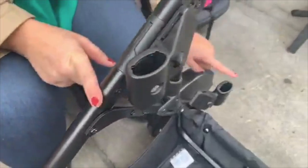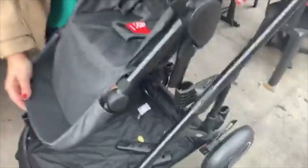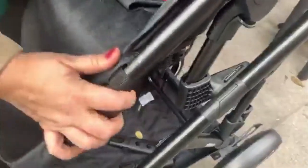The Phil&Teds Voyager has three mounting points directly on the frame. So you could put two seats or newborn solutions on any two of these points, giving you so much freedom to make the mode that works best for you and your kiddos.